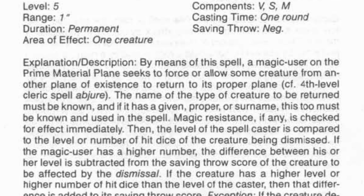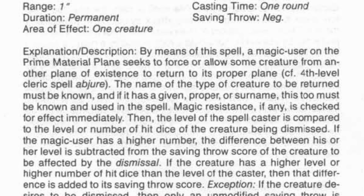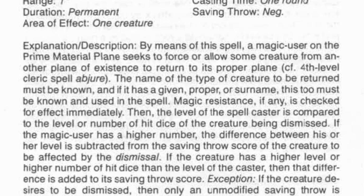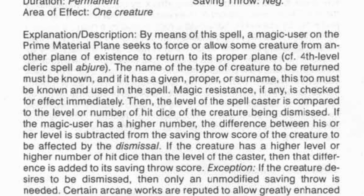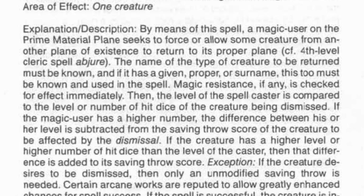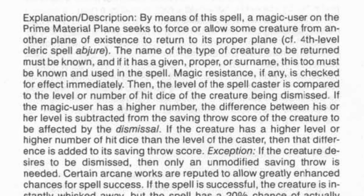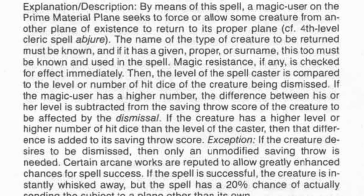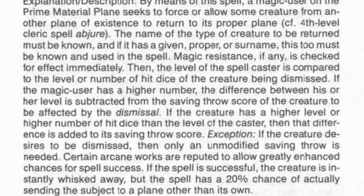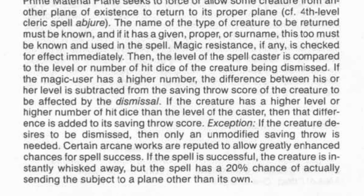The name of the type of creature to be returned must be known, and if it has a given proper or surname, this too must be known and used in the spell. Magic resistance, if any, is checked for effect immediately. Then the level of the spellcaster is compared to the level or number of hit dice of the creature being dismissed. If the magic user has a higher number, the difference between his or her level is subtracted from the saving throw score of the creature to be affected by the dismissal.